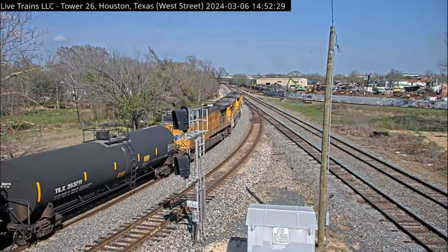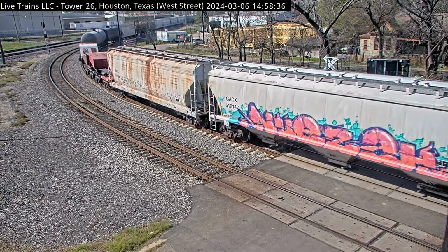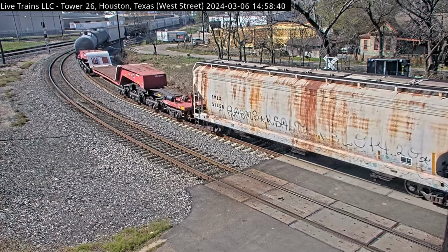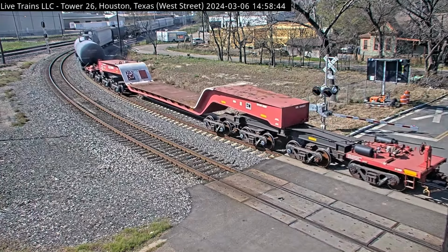A while back, we did a video on high and wide loads and how usually if they're carrying large objects, they cannot meet another train on a curve because of the overhang. And this is a great example of that.